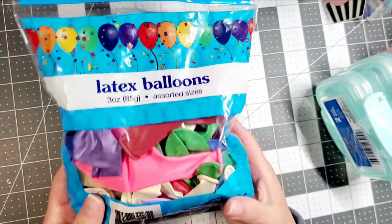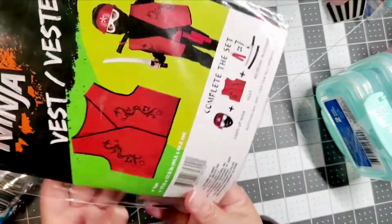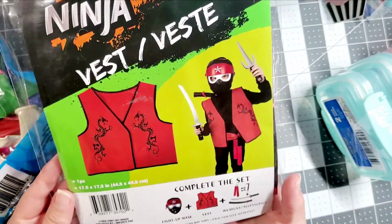My kids got balloons, so we have balloons now. My son likes to dress up a lot, so there you go.